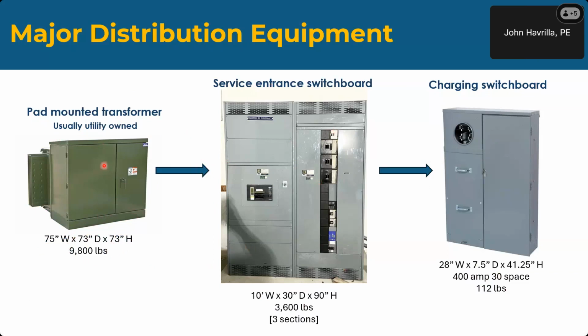The service entrance switchboard gets fed from the transformer, and it typically will have a metering compartment, a main breaker, and then distribution breakers, which will then feed charging switchboards, which are located near the chargers. And you can see the sizes of these as well. The switchboard here, the middle one, is fairly large. This is a 3-section switchboard, 10 feet by 30 inches by 90 inches, about 3,600 pounds. It will depend upon how many chargers, how many buses you have. That'll determine how many switchboards, and then how big the service entrance needs to be.